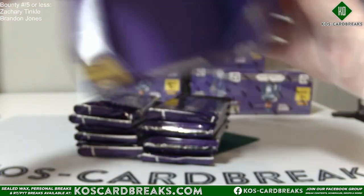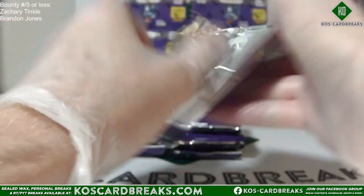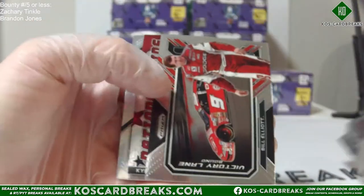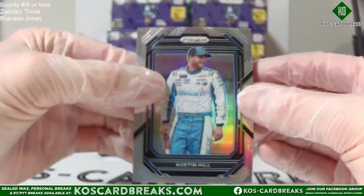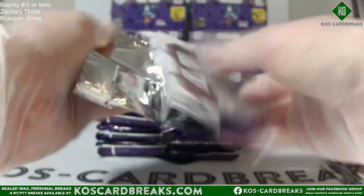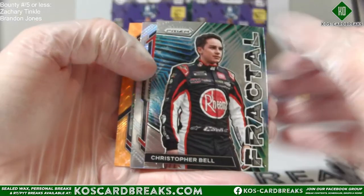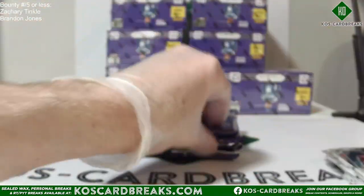Box is pretty plain. Cards aren't plain though. Cards are pretty nice. I like a lot of the things in this set. I don't say that in every set, I promise you guys. Pretty good looking here this year. Victory Lane, Bill Elliott, National Pride, Kurt Busch, Austin Hill, Silver. Fractal. Christopher Bell, Joey Logano Silver, and Bill Elliott Orange.